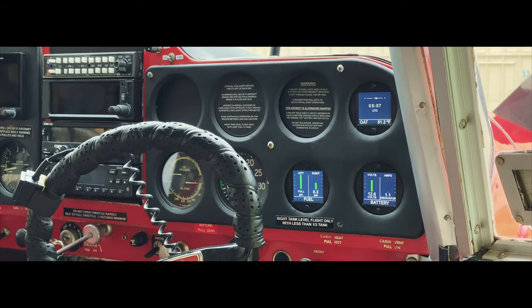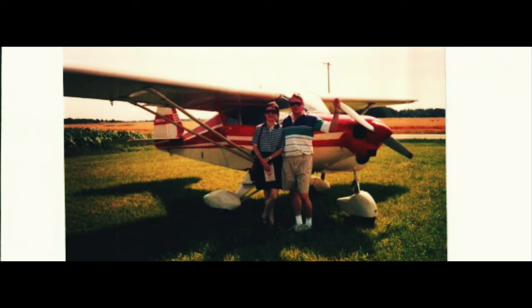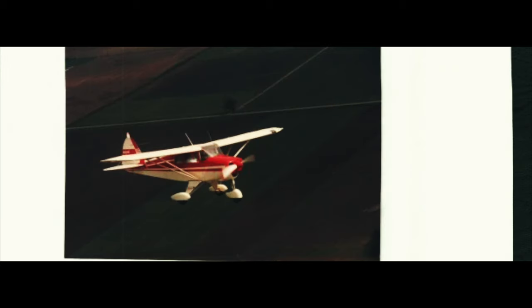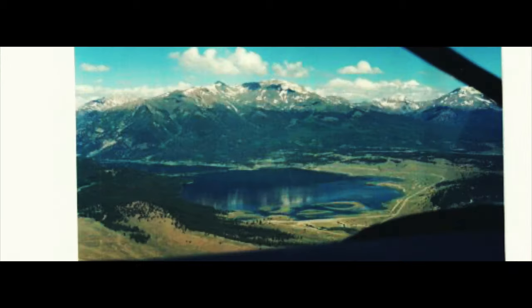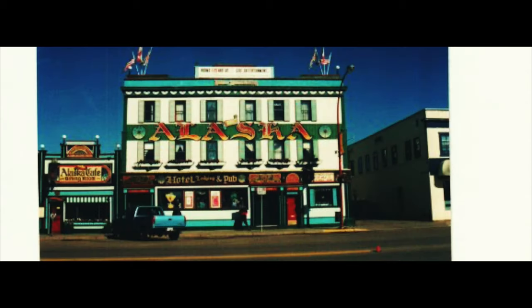The new engine, he had the auto fuel STC, he had the external oil filter installed on it, they did disc brakes, they did the sealed wing struts, he added the shoulder harness. So in early 2000, Gary and his wife flew the Piper from Ohio to Anchorage, Alaska for the Short Wing Piper annual fly-in. I've owned it for 6 months and have around 60 to 70 hours in it.